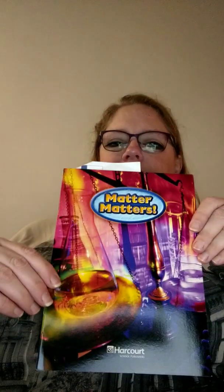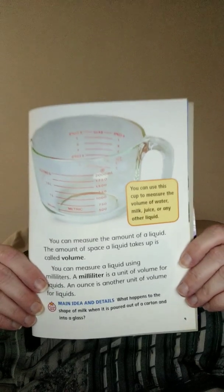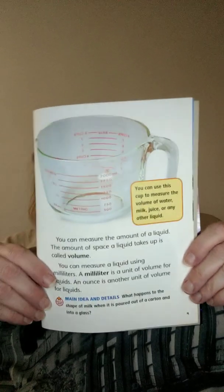Today, science matters. What are we going to learn about? We've already learned about solids and gases. The air we breathe is a gas. Today we're going to learn about liquids. I'll let you look at this page. A liquid is a form of matter. It has a mass and takes up space, but a liquid does not have its own shape. A liquid takes the shape of the container that holds it.